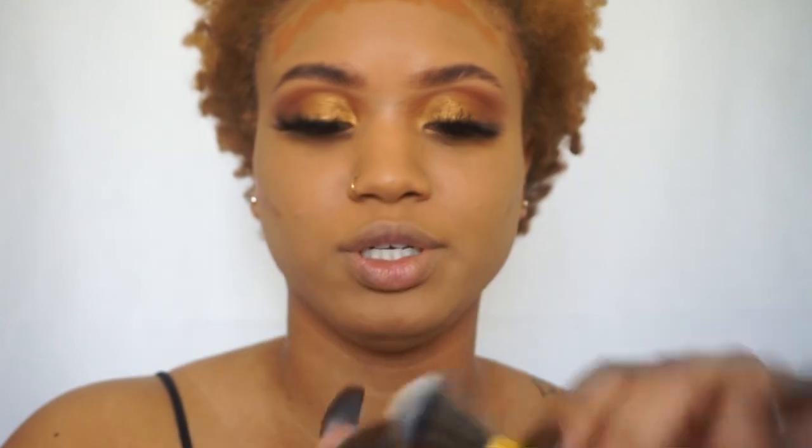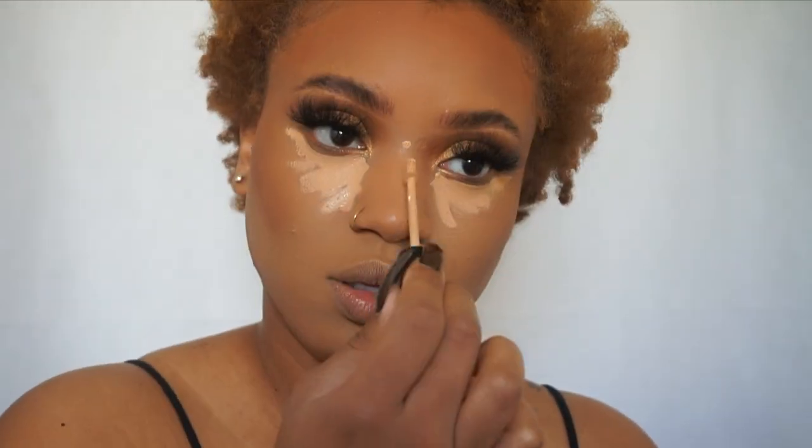I'm using Morphe Y9. It's like a fluffy brush to blend it out. Ooh, this is warm, honey. This is fire. I'm blending with my left hand. I'm ambidextrous. I'm also gonna use a Morphe concealer in C2.65. Oh my. So I went ahead and set my face because my camera overheated and then that detox water started detoxing.